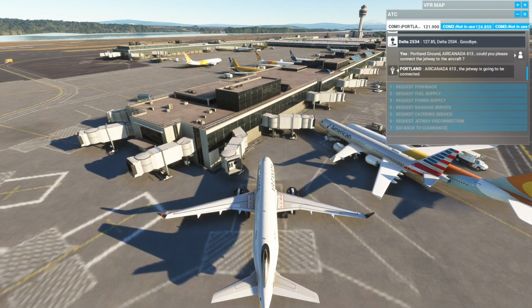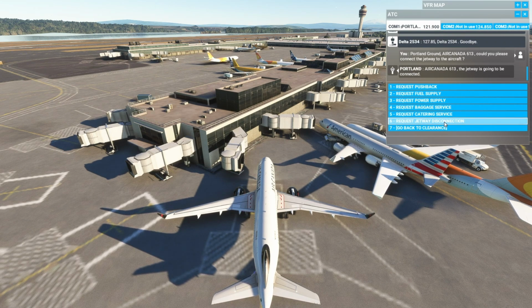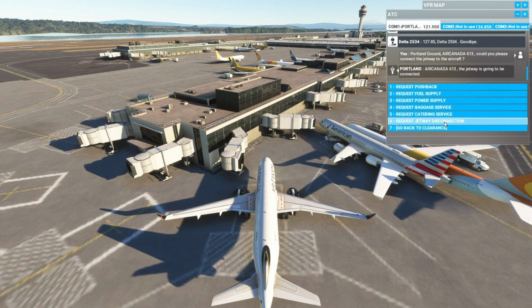Wow, look at this. Usually that's just as smooth as it can be. This kind of reminds me of the second generation flight sim. This is horrible.